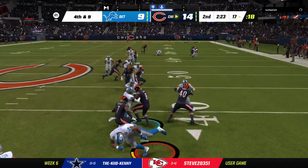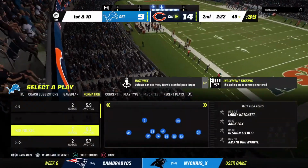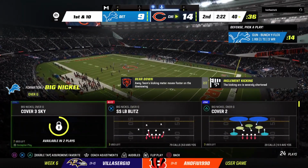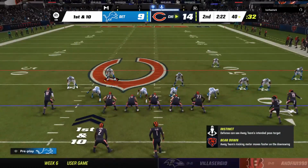Fielded at about the 28. A pretty good punt there, but also a nice return of 12 yards. And the Bears take over. At the line, prepping for their next drive, the Bears offense.